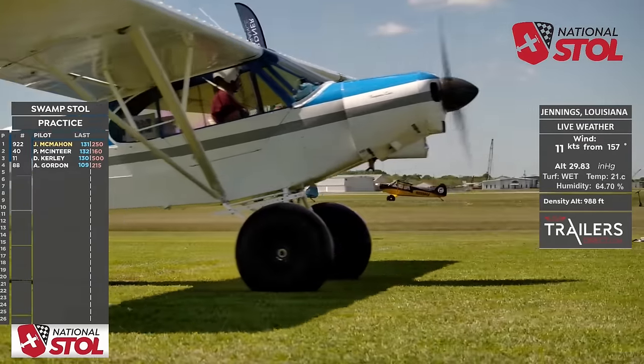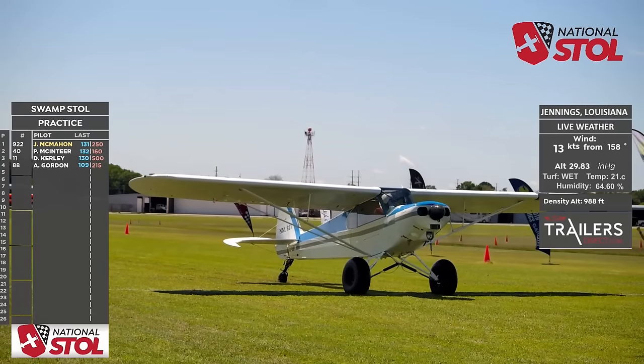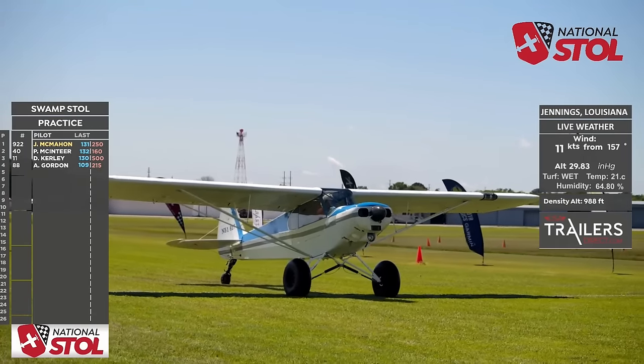And now a Super Cub, blue and white. Looking for the race number in the back window there. Working as hard as we can, we may have to ask for some binoculars to help us out, but here he is on the roll.